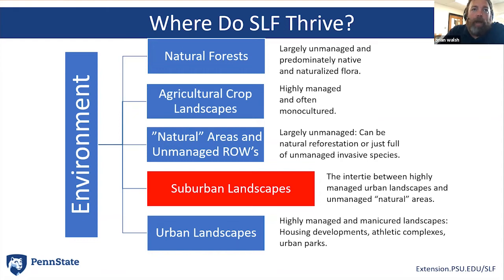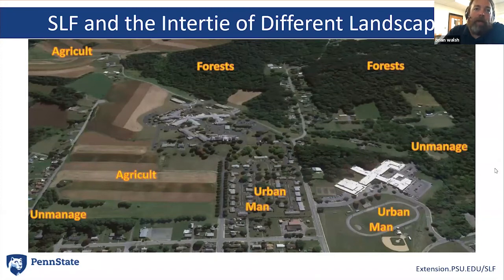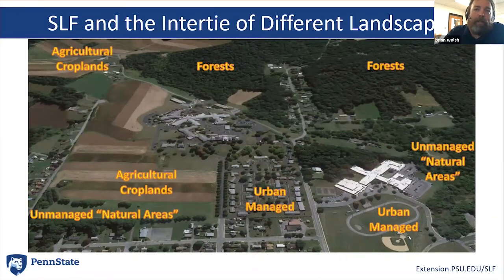We're not seeing big impacts there in the agricultural world, aside from grapes. Where we do see it a lot is these unmanaged right-of-ways, suburban landscapes, urban landscapes, and that intertie in between those unmanaged right-of-ways, natural areas, and the urban landscapes. That's really where we see lanternfly making its biggest impacts and footholds.